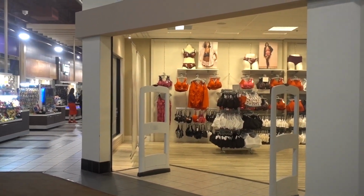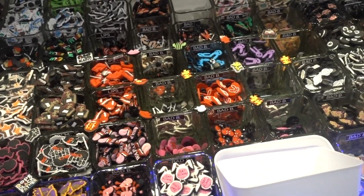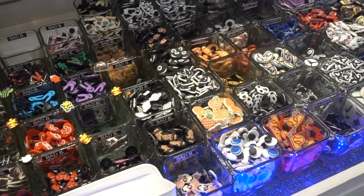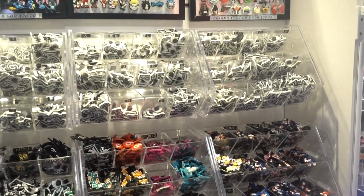My goodness, one could spend all day here. These are all charms. I assume that kids like these. Or maybe you put them on your backpack. My goodness, look at all of these. Puma is here.